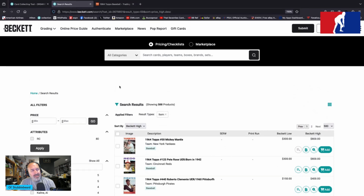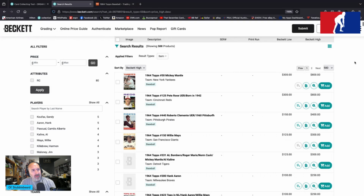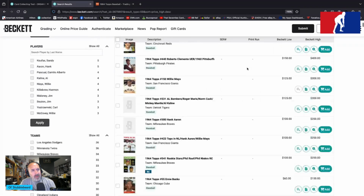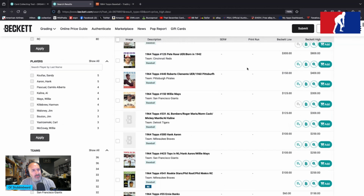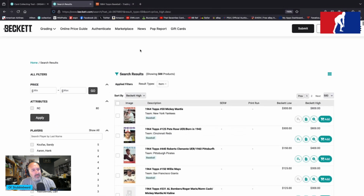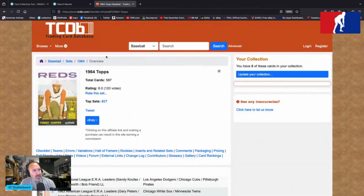Remember, folks, this doesn't go by WAR. It doesn't go by greatest players ever. This goes by the cards that people wanted to collect, both then and now. Roberto Clemente seems to be ranked higher in a lot of these sets as far as value than Willie Mays, just because of whatever appeal he has to the collectors, as well as perhaps some series scarcity, but still, Roberto Clemente is a gem of a player to collect.